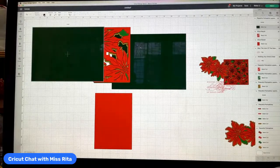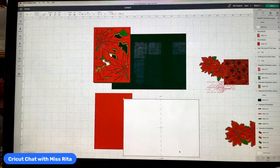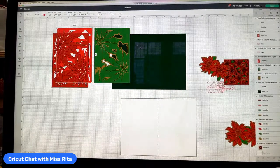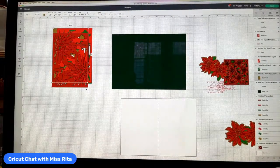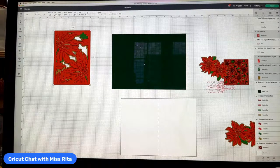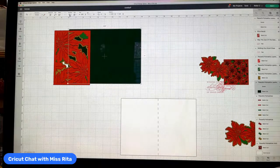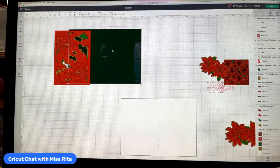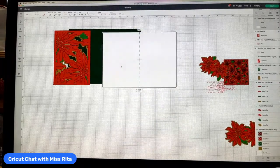All right. Now, what I'm going to have here is, and I don't need this anymore. So what I have here now is I have 1, 2, 3, 4 of these layers that is going to comprise the front of the card. Then this one is going to go in the back. I want it to go way in the back. And so basically I took the front fold and I moved it to the back. Okay. And then I created this for the sentiment.